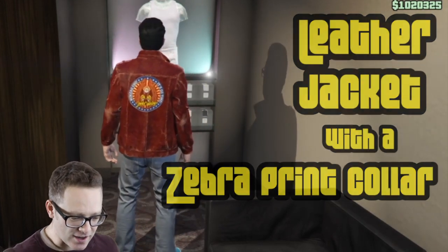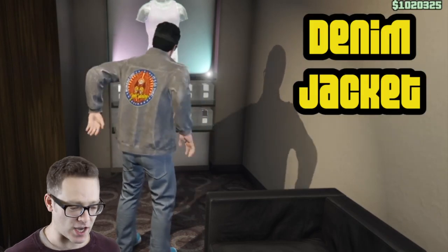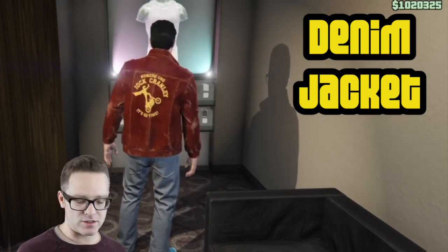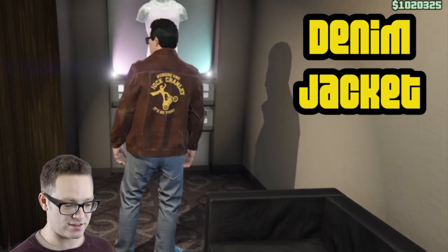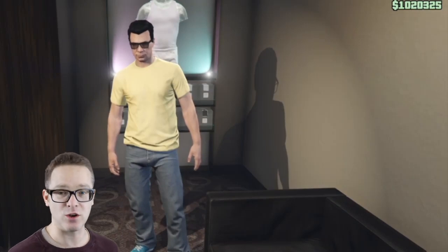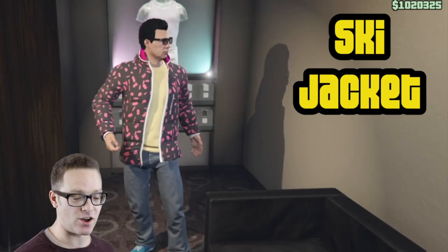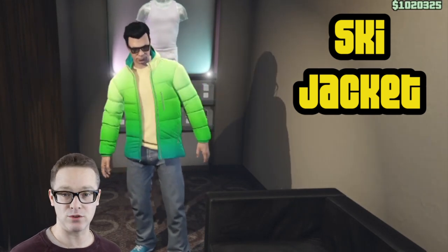Now we are looking at a denim jacket. A denim jacket. Denim is the material, the same material as jeans. Okay, you like that one? No, okay, back to the yellow t-shirt. Oh, okay, a ski jacket. These are ski jackets. Jackets you might wear for skiing.